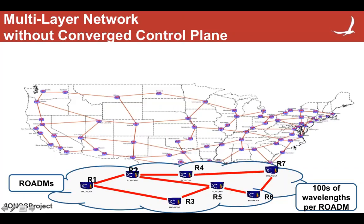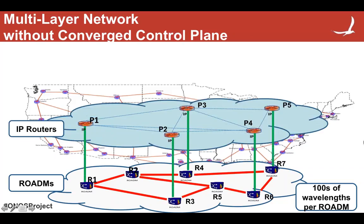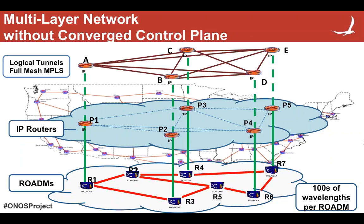So on top of that, and this is very common in service provider networks, there's a layer on top, and that's where the packet layer lies. Again, I don't want to fix myself too much on a specific topology. This is just an example where we show the IP routers not being available in every major location where we do have optical switching capacity. It could be the other way around. The point is that there are multiple layers of these networks, and on top of that, they start building services, they start building tunnels to create end-to-end connectivity and layer these things on top.